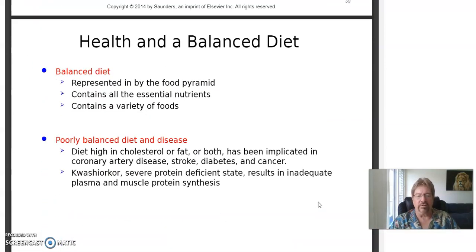A balanced diet, represented by the food pyramid, contains all the essential nutrients and a variety of food. A poorly balanced diet high in cholesterol, fat, or both has been implicated in coronary artery disease, stroke, diabetes, cancer, absolutely. Diet and lifestyle is the key to health, guys, period. Now, mental outlook and attitude play an important role. Genetics play a role, obviously. But I've been in this field a long time. I've studied natural health over 50 years now. Diet and lifestyle, never, ever, ever underestimate the power of them.